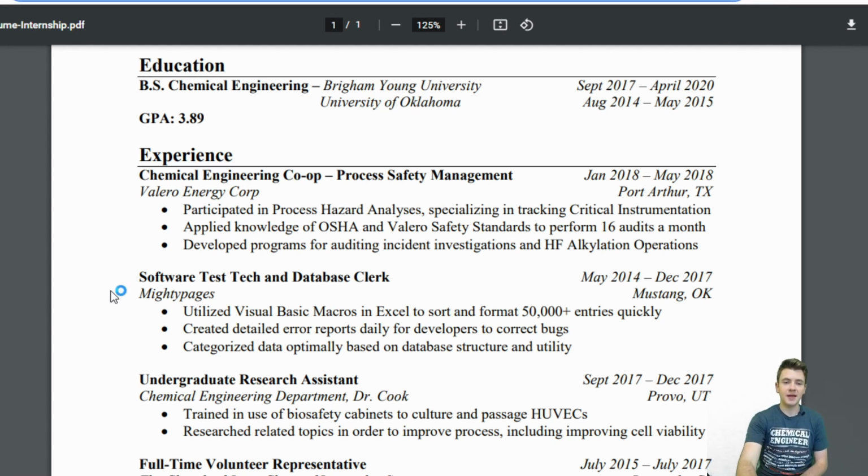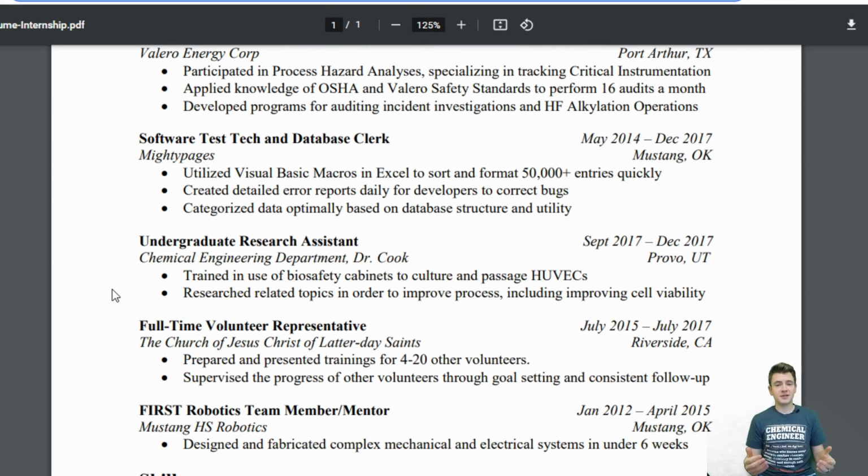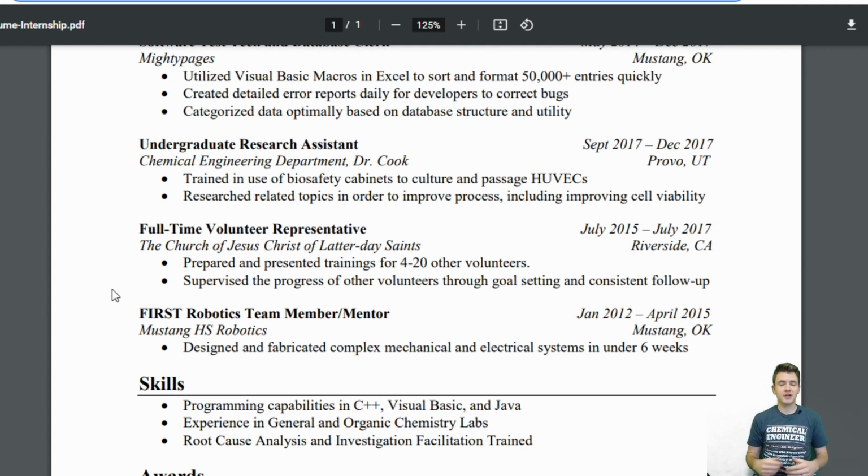So I added that in. I left the software test tech and database clerk, and I actually moved it up higher because it was a little more technical. I have the undergraduate research assistant still, even though I didn't do a whole lot with that after this first semester. I still have my mission, and I still have the robotics team.